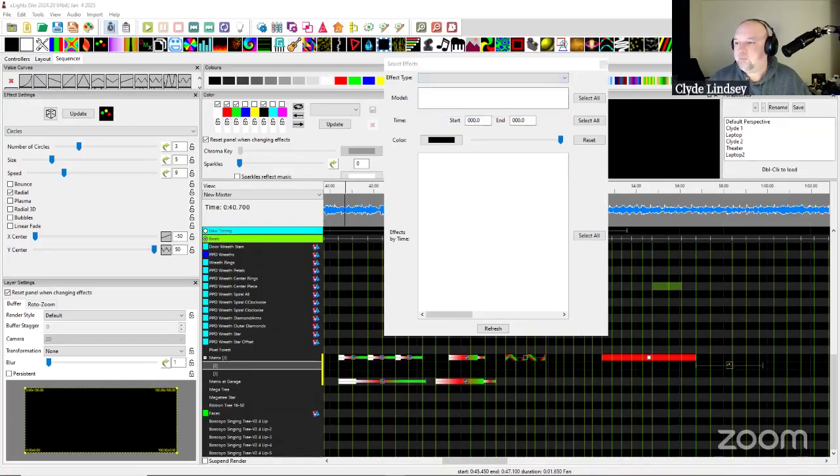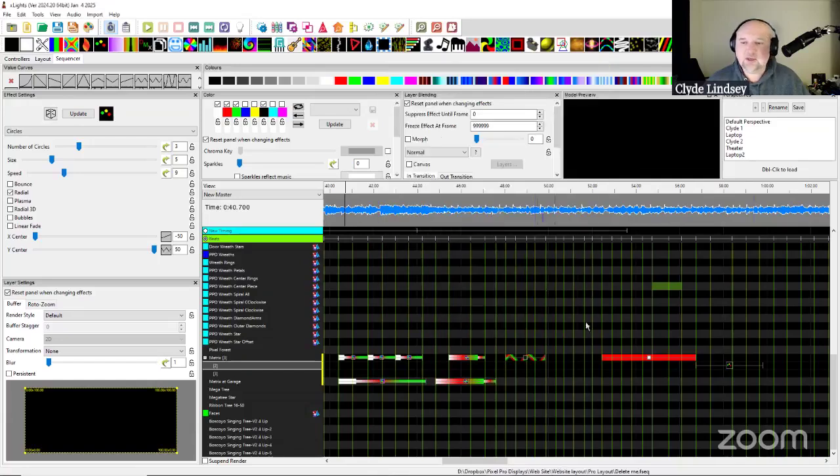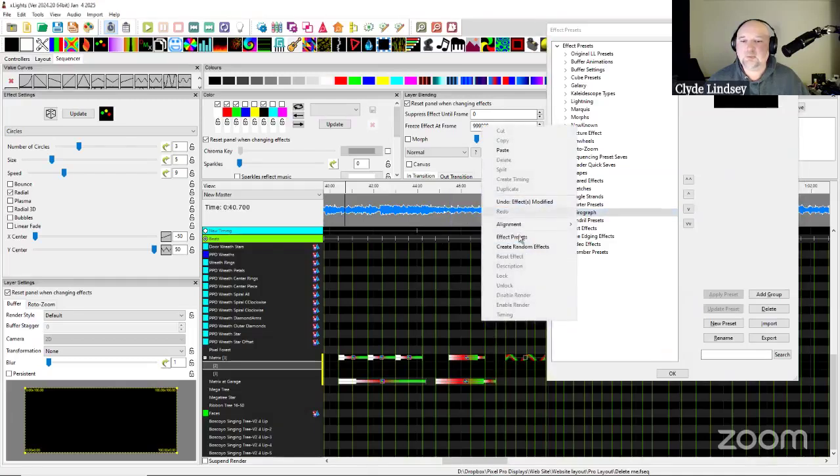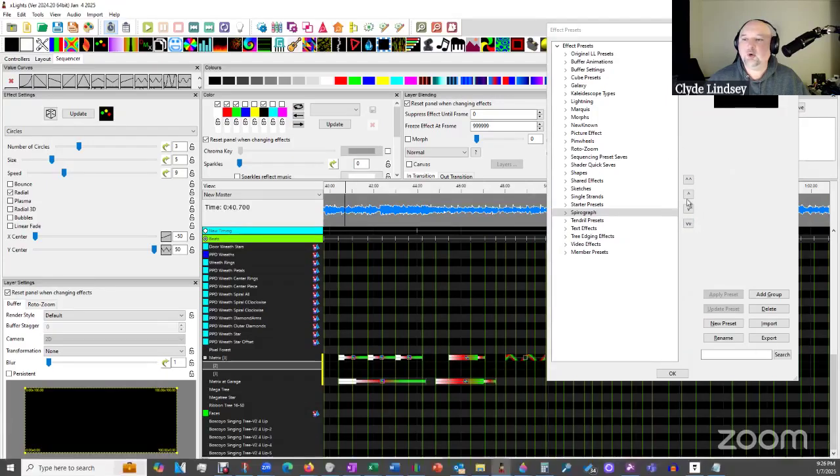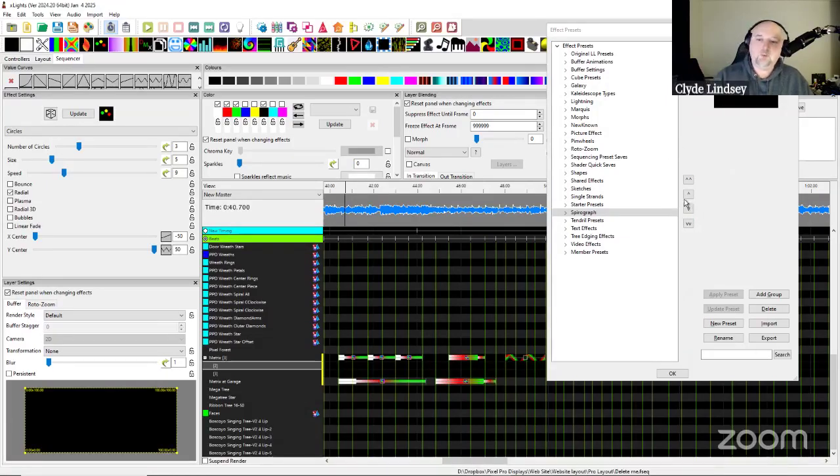Added right click sort along with buttons to move presets up and down. That's another one of my favorites. So I'll open up my preset window here. Here's my presets. You go to presets by right clicking in your sequence screen and hit the effects presets. These buttons here have been added to move and sort different groups or different individual things.